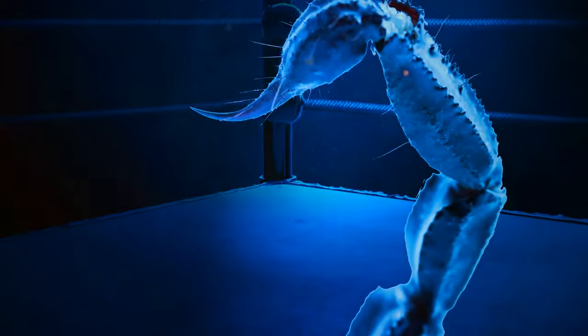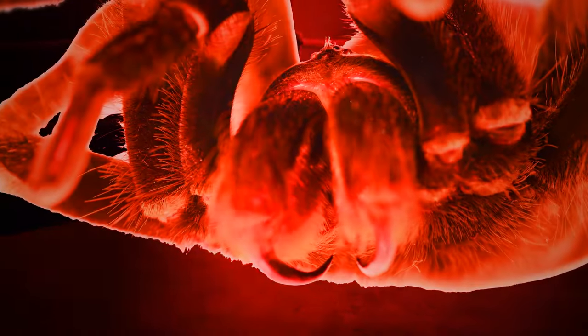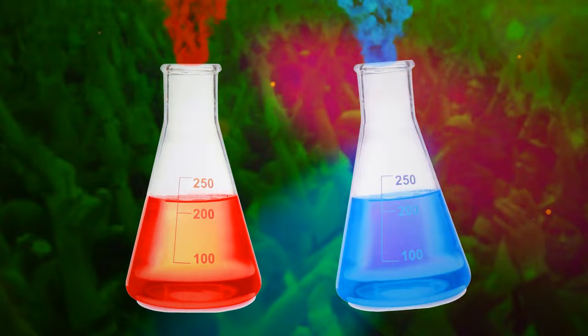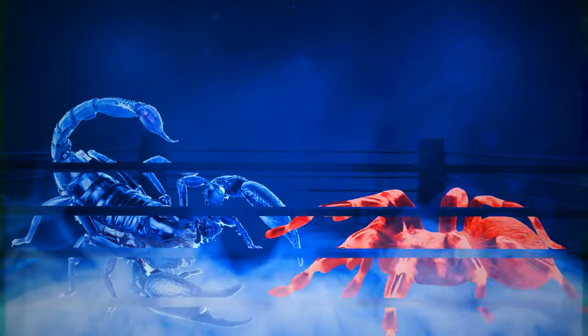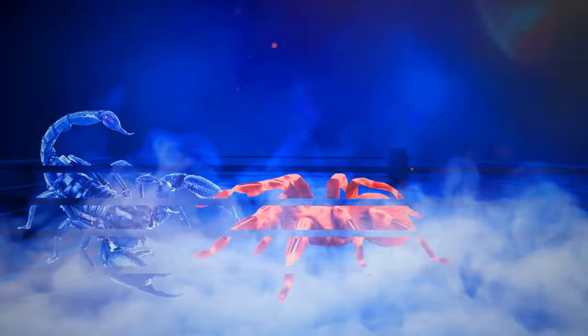Round two, venom. Hey, I once had a girlfriend like that. The scorpion has powerful venom, and they inject their prey with it through their stinger, while tarantulas use their creepy fangs. Both of their venoms contain a whole cocktail of things designed to target the nervous system. Yow! As venoms are fast-acting, whoever is quick enough to get the first strike in the battle may get the upper hand.